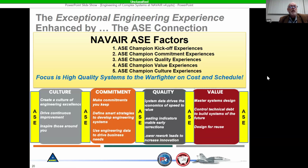The part that NAVAIR injects into that, with this thing that we bring in from exceptional engineering, are these accelerated scientists and engineering factors. We give them a kickoff, which starts with some planning experiences. Then we give them commitment, quality and value experiences. And what do I mean by experiences? That's the real live engineer that's been at NOC WD or at NOC AD for a few cycles of projects. They've been around for maybe 15, 20, 30 years, and they have stories, and they come in and tell one of those stories and give the people in the course opportunities to say, how would you have solved that problem?